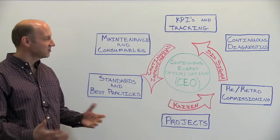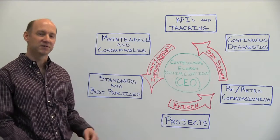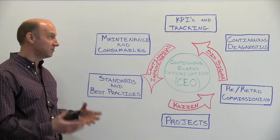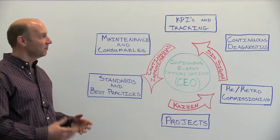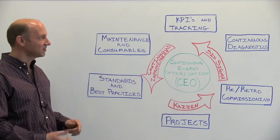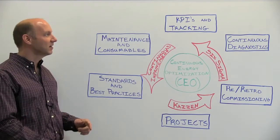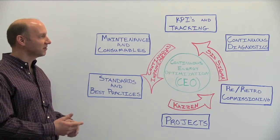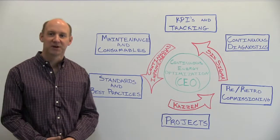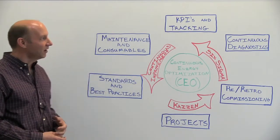A successful energy management program is going to involve this concept of continuous energy optimization, which is really at the heart of an energy management program, because it blends together both energy reduction with how maintenance impacts energy, how monitoring, measurement, and verification, purchasing, standards and best practice all fit into and impact your utility use.